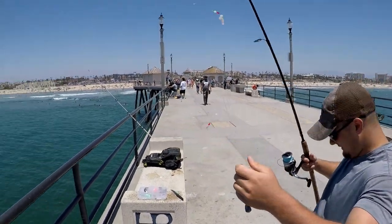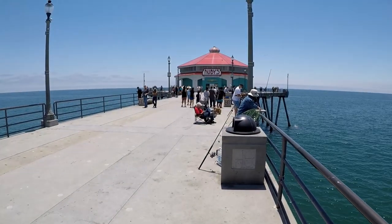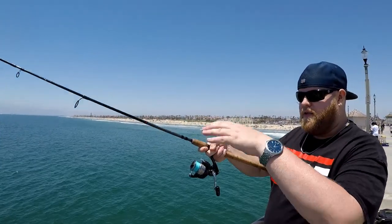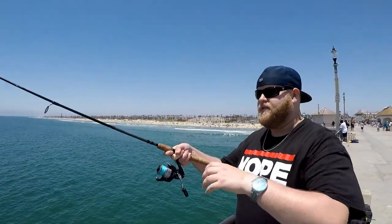Oh, here we are. We're out here at Huntington Beach. This is our view. You got Ruby's Diner down here. All right, Jerk Squad, whenever I'm fishing for these bait fish, what you want to do is get your pole in the water and let it sink. You want to sink the pole down and then pull it up. Whenever you sink it down, the fish chase after the bait, and whenever you pull it up, that's what hooks it.